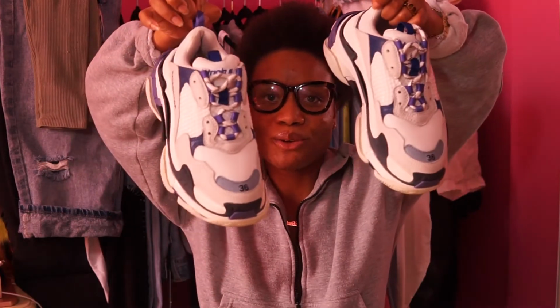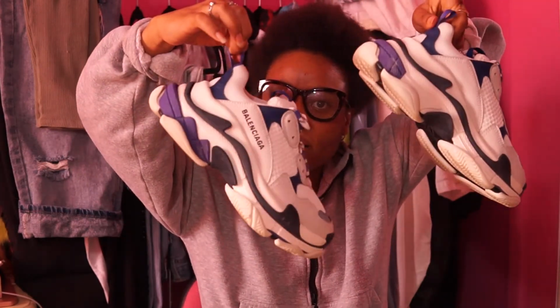Super cute, super comfortable, chunky. They are a little bit heavy. I'm not even gonna lie, they are a little bit heavy, but it's nothing that you can't wear. So yes guys, that is it.